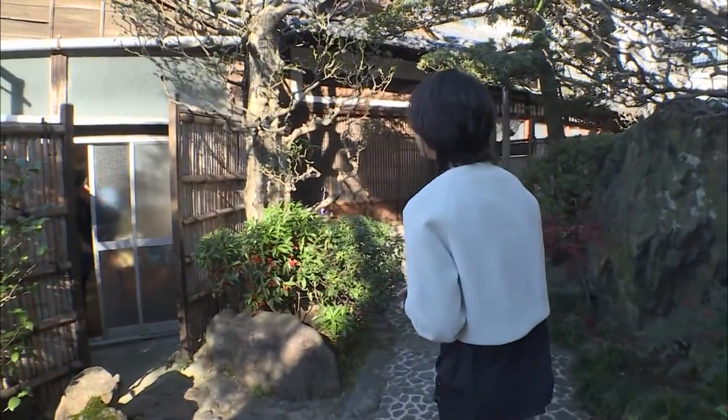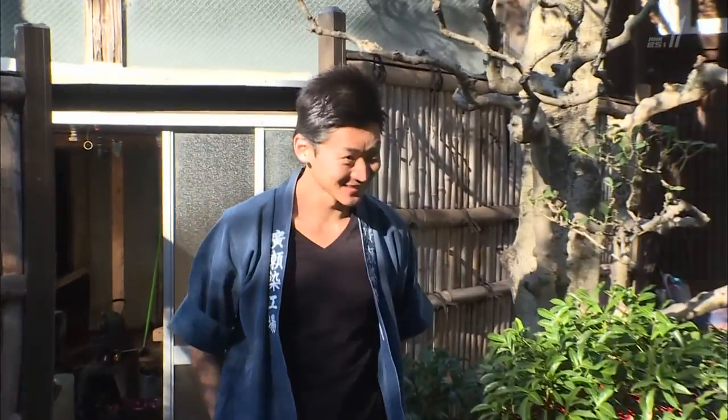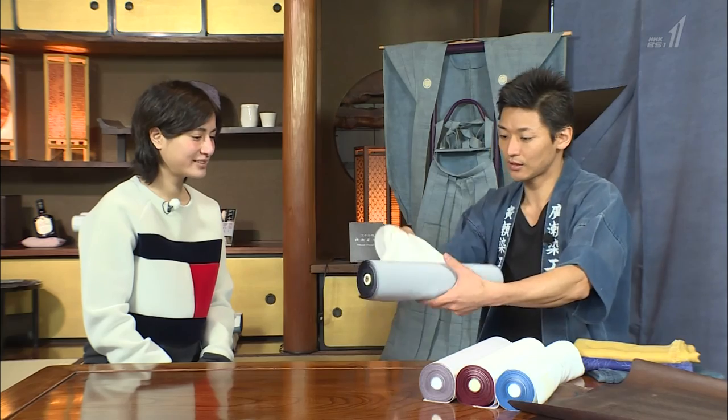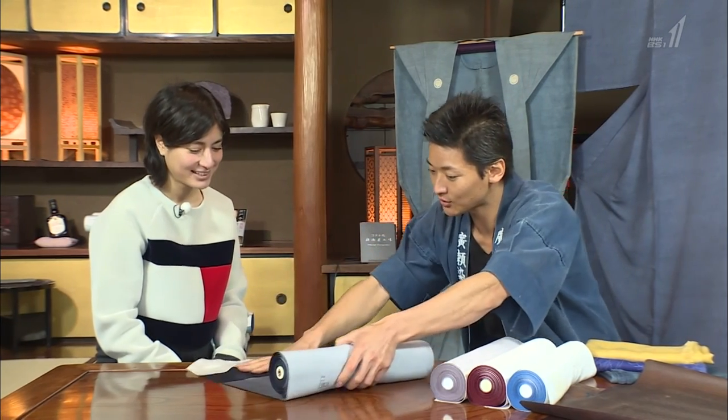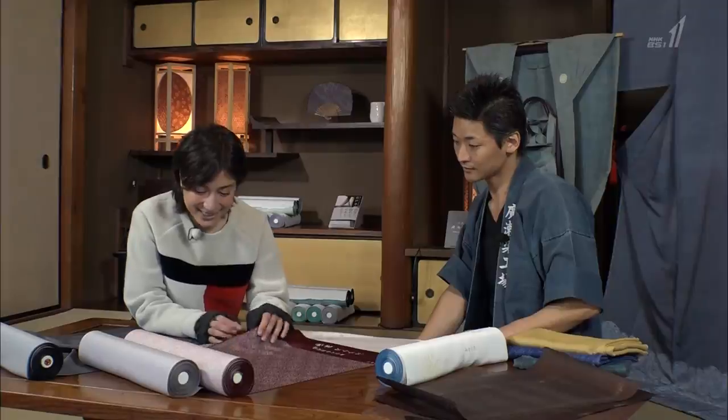Today, I'm visiting Hirose-san's studio to learn about Edo Komon. First, I'm shown the completed fabric. Wow, this is amazing! This pattern is called ajiro, a famous arrangement from the Edo period. It's beautiful! Is it from winter?